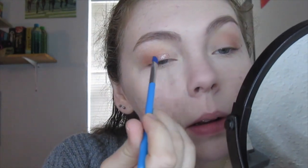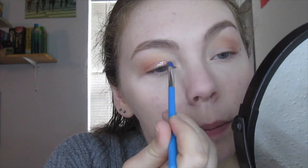And I'm going to put this in the inner half of my eye. Now, I'm not going to use it straight from the applicator. You guys know I hate using these kind of cream products straight from the applicator because I'm messy when it comes to that. So I'm just going to take a flat brush and just take some of the product off. And then I'm going to just work it onto the lid. Ooh, that's so pretty.